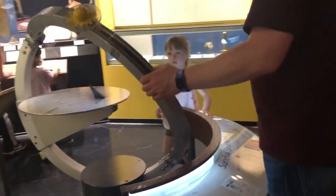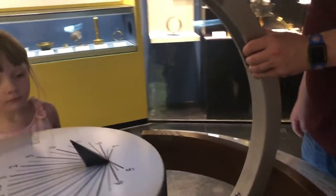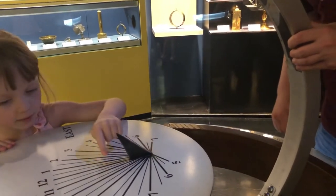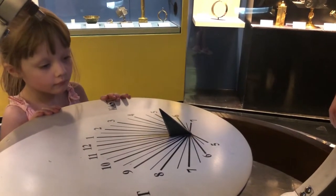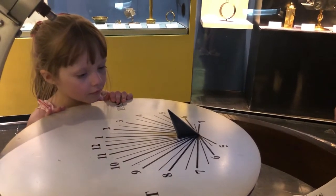What is this giant armillary sphere? Use this sphere to understand how the sun and stars move in the sky. Oh, maybe you're not supposed to move that. So look at the shadow. So what time is that? Look at where the shadow is. It's 12. All right, and as we go this way, one, and this way, two. So that's how they used to tell time back in the day.